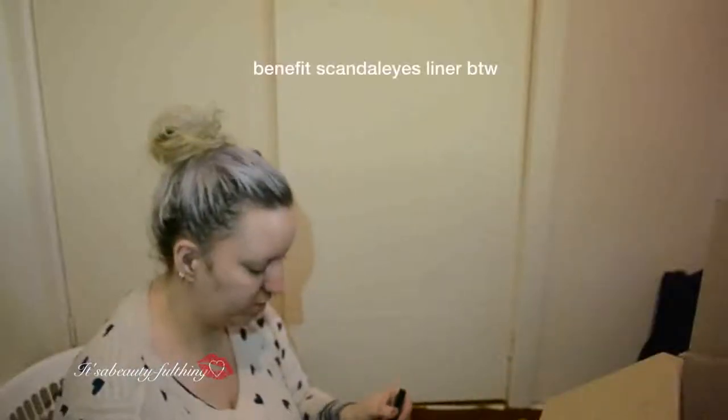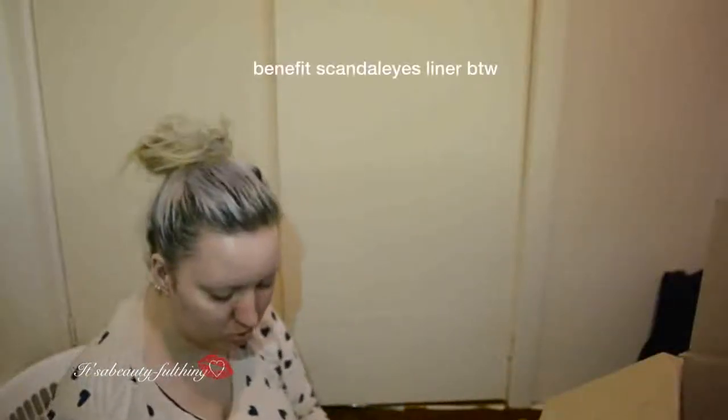My NYX Jumbo Stick in Milk. It's completely dried out, unfortunately, so it has to go. Beam, the other NYX Jumbo Stick one. And another nude lip in Pink Sand. Keep that. Too Faced Better Than Sex Mascara, the purple one from the Nikki Tutorial line. Red lip liner, okay.